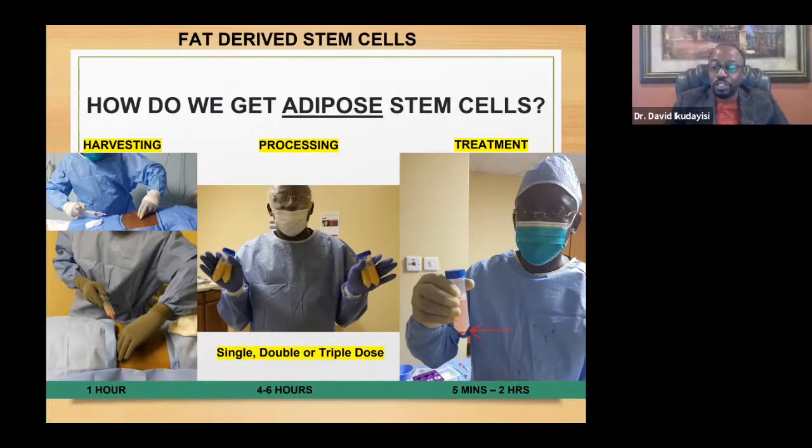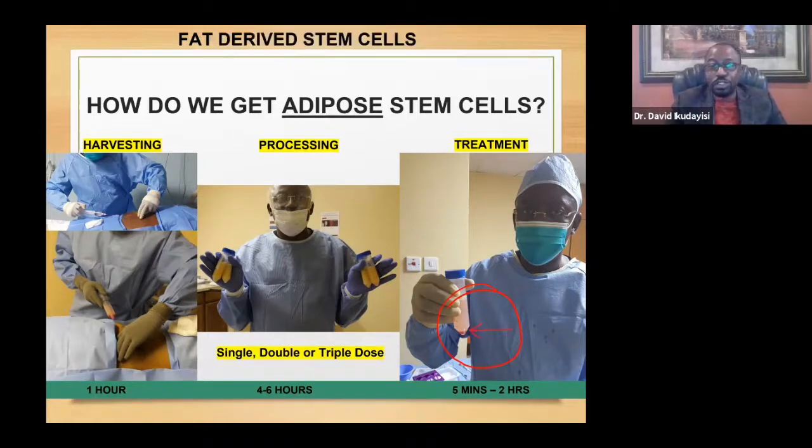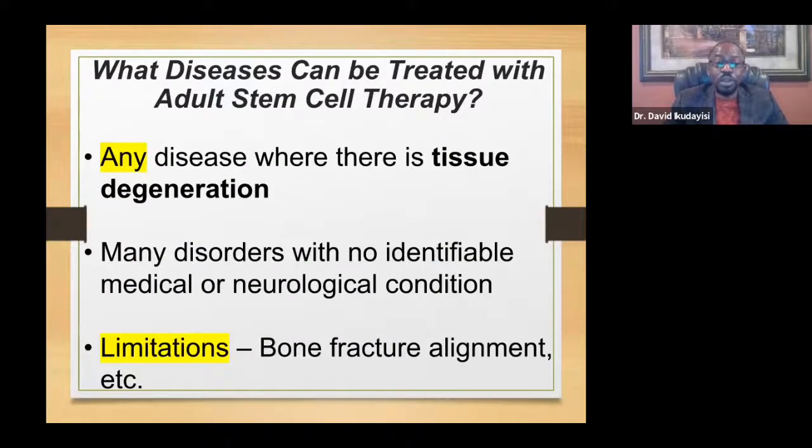And then at the end of those 7-8 hours, all I'm getting is this tiny stuff. You know, this is stromal vascular fraction. They contain the stem cells and we give it back to you. Depending on what you are treating, the treatment may be 5 minutes, it may be an additional 2 hours. So that's how we do the stem cell. The bone marrow is the same too.